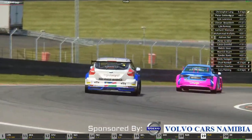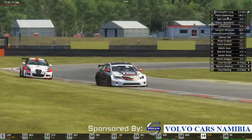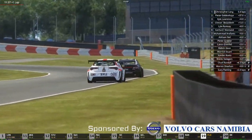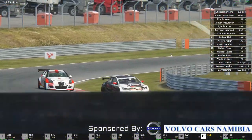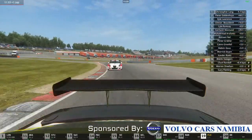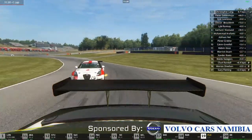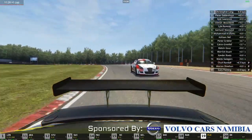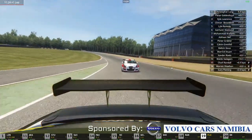Now, Geldenhuys is definitely not in that second position. As you see, the clock is running next to his name all the time, so that's definitely a glitch in the system. But indeed, in P1, it is Christopher Long. He's done 5.5 laps. He's almost finished with his 6th lap as he works his way now through that right-hander.